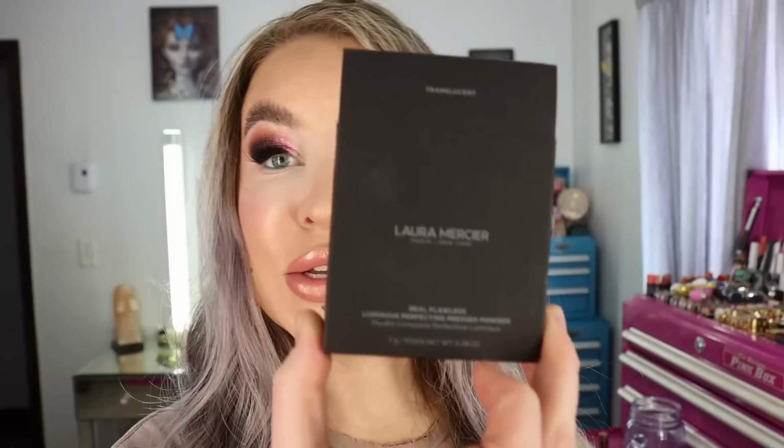I also picked up the new Laura Mercier Real Flawless Luminous Perfecting Pressed Powder. It just sounded like something that I would really like. 7 grams of product, 0.24 ounces, so you're not getting a ton of product really. This version here is talc free. I see in the ingredients on the back, but it says this ultra creamy baked pressed powder blurs the line between makeup and skin to reveal a healthier looking luminous complexion. The skin loving formula provides perfecting coverage so weightless you'll forget you're wearing anything.